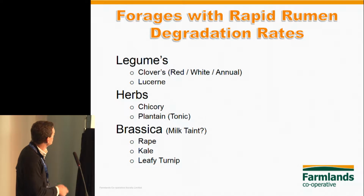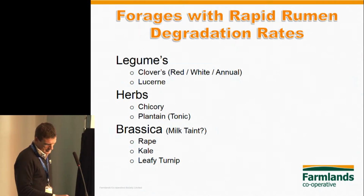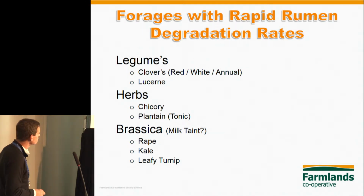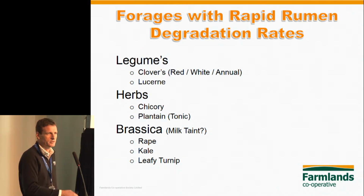So legumes are a key part of high performing systems, whether it be red, white or annual. Lucerne fits in there as well to a point. Andy talked earlier about the breakdown of the lucerne plant, consuming the top end at 12 ME, the bottom end being 8 ME. With a lot of these high performing systems, wastage is a necessary evil, especially in situ grazing, not necessarily the same within TMR.